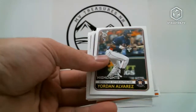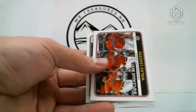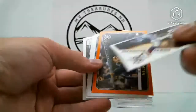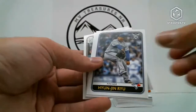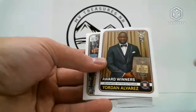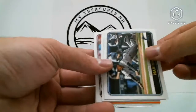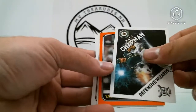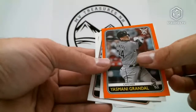Here's a Tatis. Yordan Alvarez, highlights. Walks leader, Bregman for the Astros. Defensive Wizards, Javy Baez for the Cubs. Nelson Cruz, orange for the Twins. Yordan Alvarez, award winners. Matt Chapman, Defensive Wizards. Yasmani Grandal, orange for the White Sox.